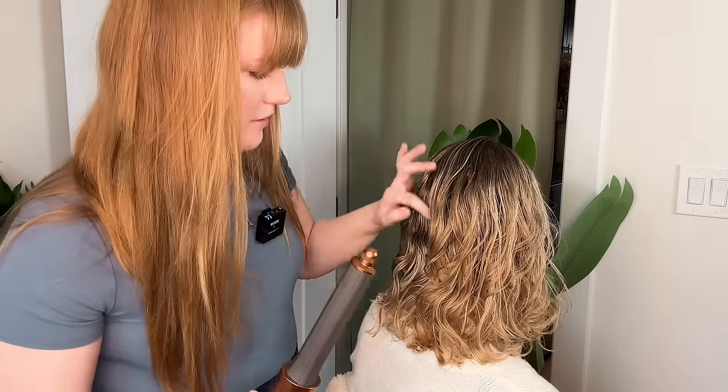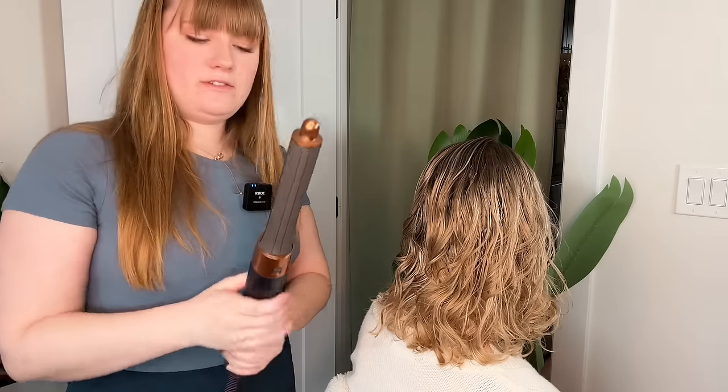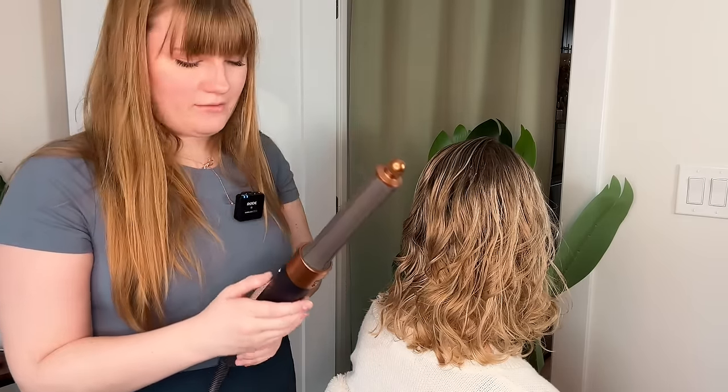Now that we're reaching about midway through the back of the head, I'm just going to go ahead and switch the direction of the curls to mirror the other side that we have here.